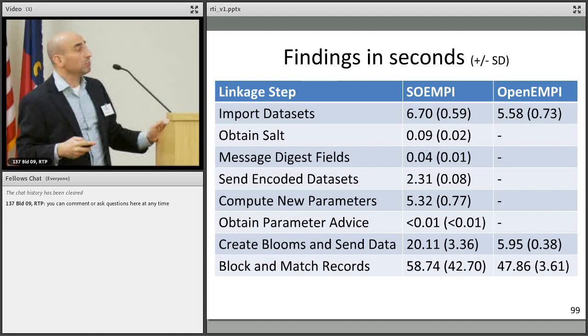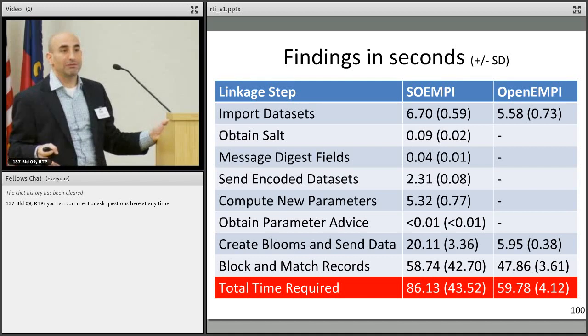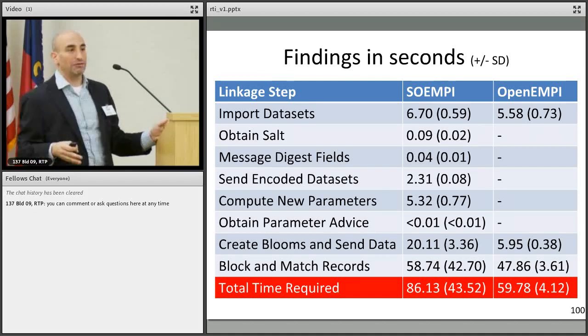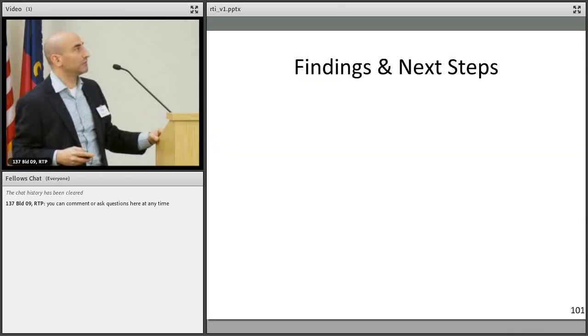And so blocking, 47 seconds versus 58 seconds. And so overall time, we basically took it from 1 minute for this process to about 1.5 minutes, which we felt was pretty good. We felt that that was still in a real-time type of analysis environment.